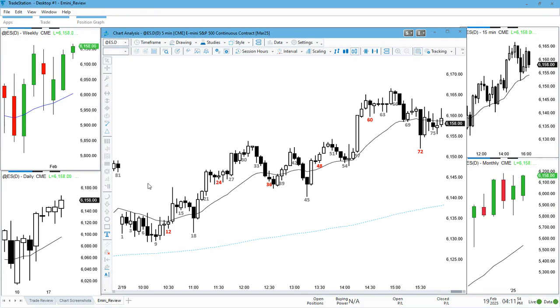Bar 10, we had 3 pushes down to bar 8, and then a breakout on bar 10. So 3 legs down, a bull reversal, and follow through on bar 11.